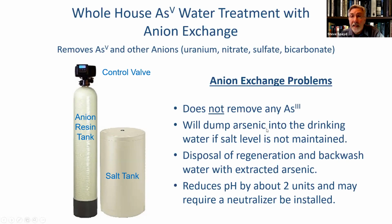If the salt level is not maintained, so let's say you run out of salt, it's going to continue working for a while, but eventually the anions are going to fill up all the adsorption sites on the media. And then if there's a high level, let's say of sulfate coming in, let's say sulfate's coming in at 50 milligrams per liter, that sulfate is going to knock off the arsenic from the media, and that arsenate is going to go into the drinking water. And you could get a glass of water with ppm levels of arsenic.